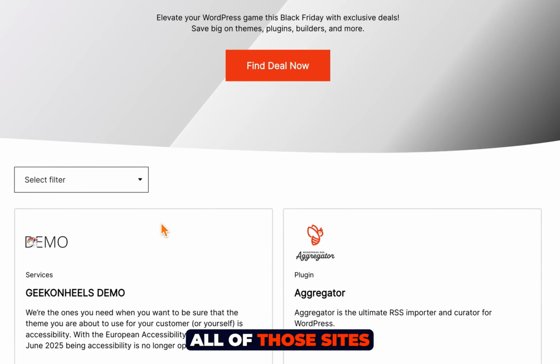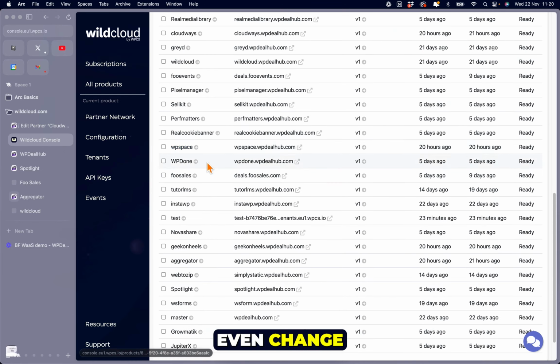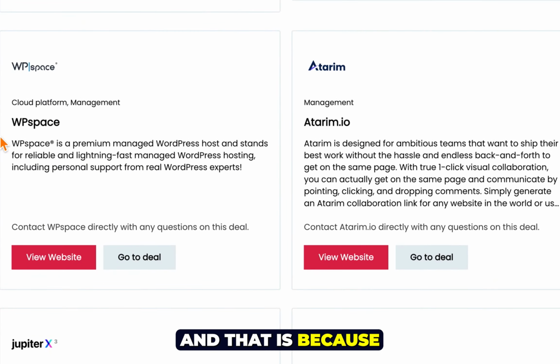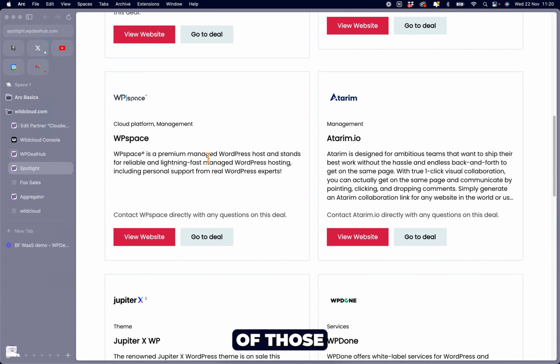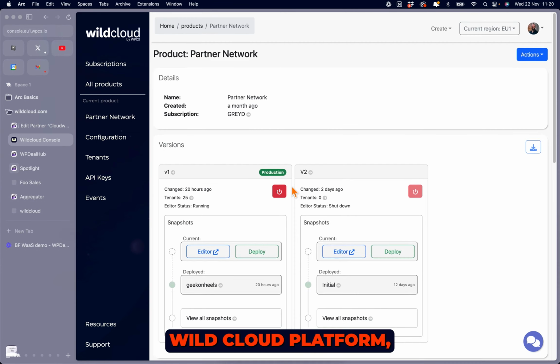You can see that all of those sites look slightly different, and some of them actually even changed the DNS. So Foo Sales, for example, did that. You can see still that they all have exactly the same content. And that is because all of those sites listen to WP Deal Hub to push out all of that content. And as we get more partners that collaborate, as we collect more Black Friday deals, we push them out to any of those sites as one. And we do that from the WildCloud platform, of course.